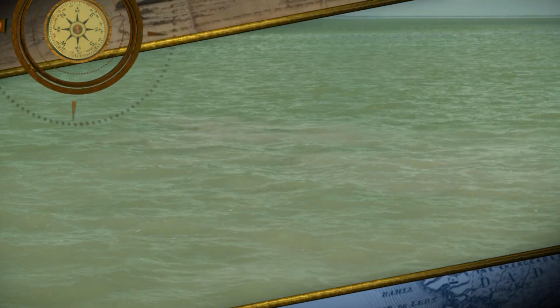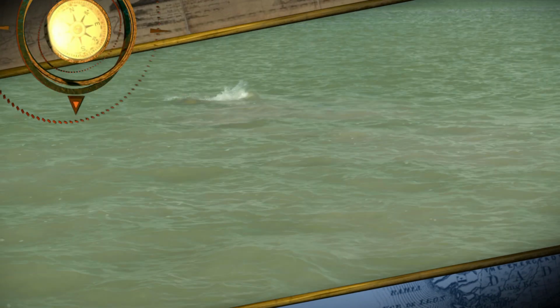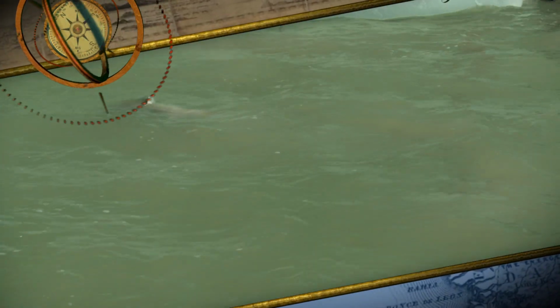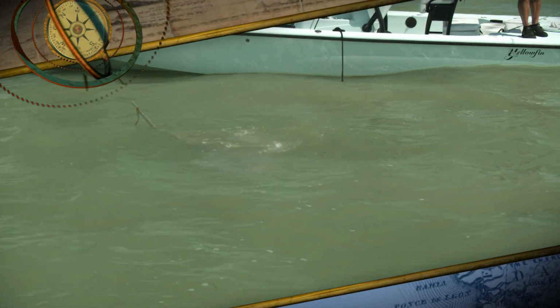He's not done. Look at that. Look at him just mudding it up. Look at this. Look at that. Oh, man. Oh, look at him. He's right under the surface. Look at him. He's coming up. Oh, look at the size of him. That thing is big. Oh, my gosh.